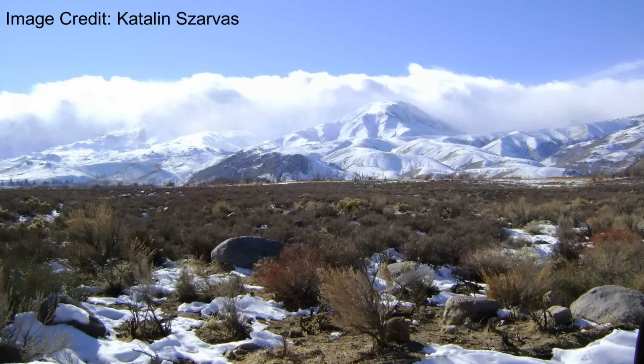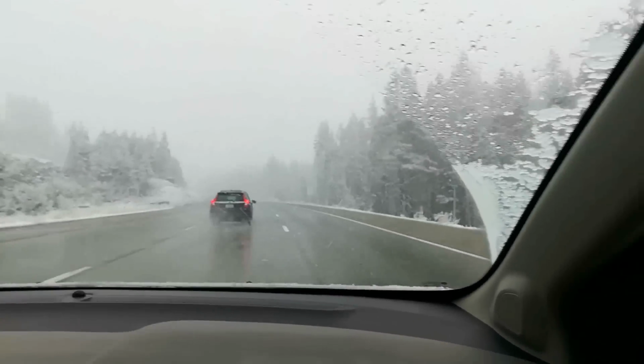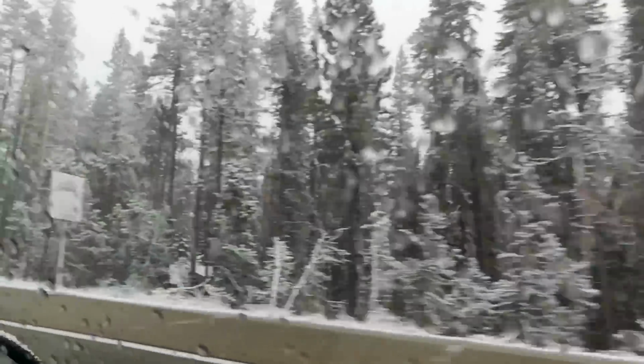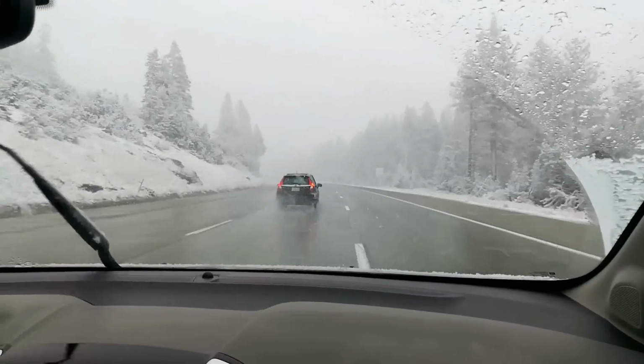The drive went well until we turned east from Sacramento towards Reno. We went up into the Sierra Nevada mountains and it started to rain. Then it turned to hail. Then it turned to snow. Then it turned into a blizzard with about 100-foot visibility. Then it was lightning and thundering. This is technically called thunder snow, which is awesome.